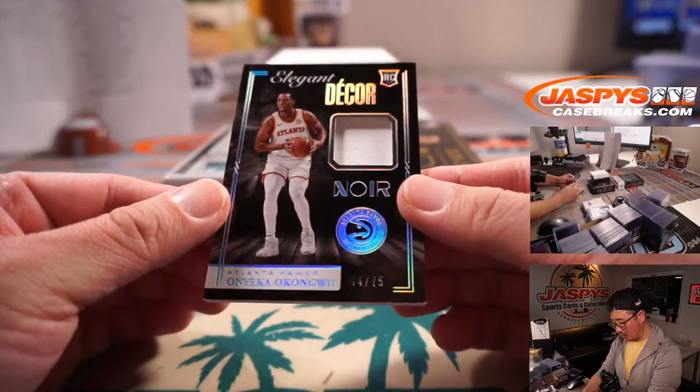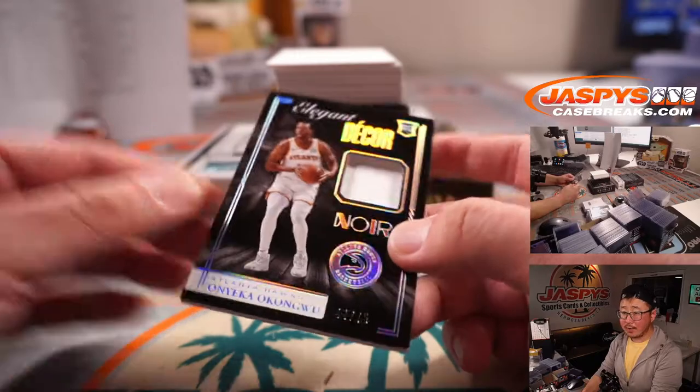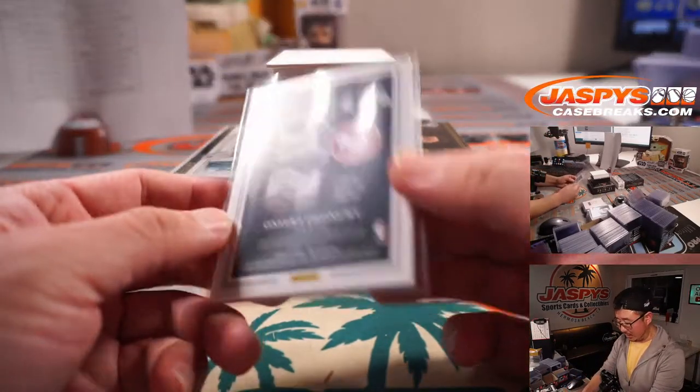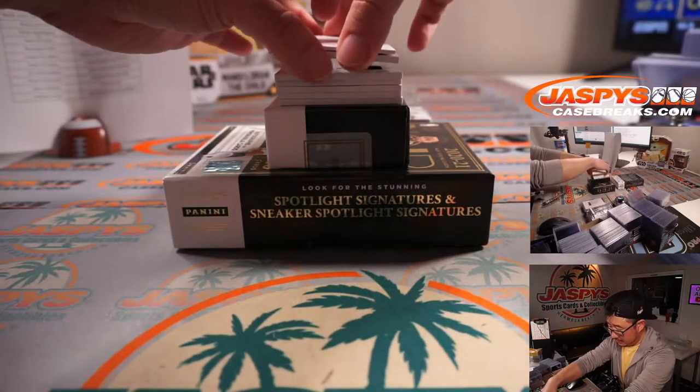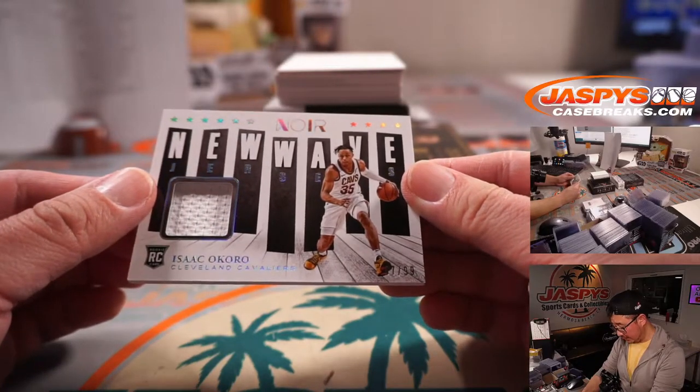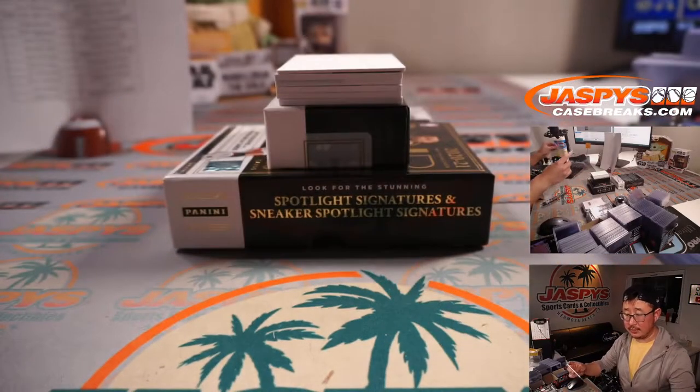Some elegant decor. Onyeka Okongwu, 44 out of 75, Jason Rubin and the Atlanta Hawks. New Wave jerseys. Isaac Okoro, 7 out of 99 for the Cavs, Chris.